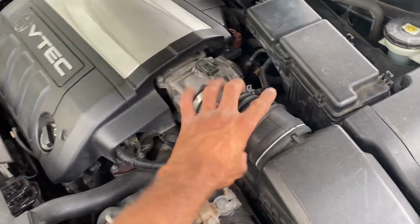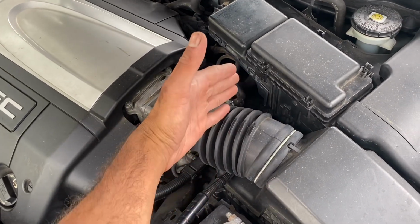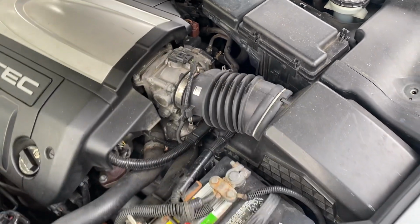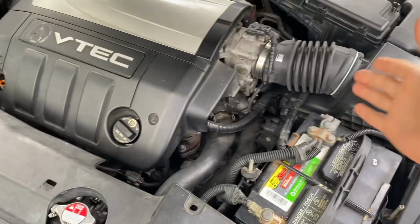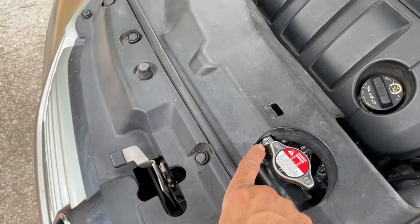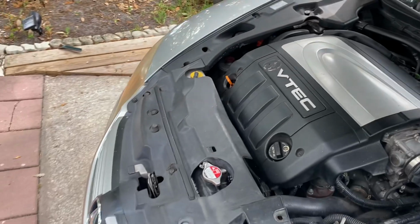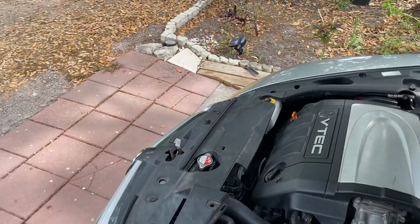5,000 miles ago, I just replaced this one. There was a crack in it. The rubber cracked and I had to replace this piece right here. I got it from eBay. Works fine. You don't need to go OEM for that. Radiator has been replaced. It's an aftermarket unit, but very close to OEM. Next time I'm gonna get OEM.